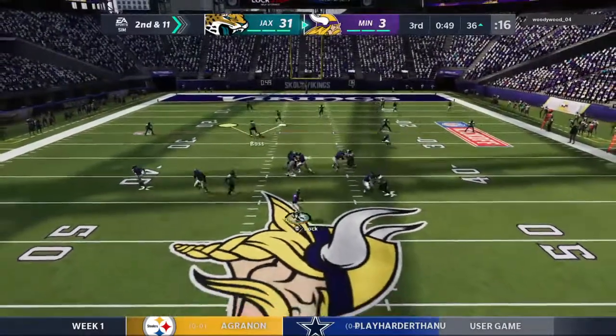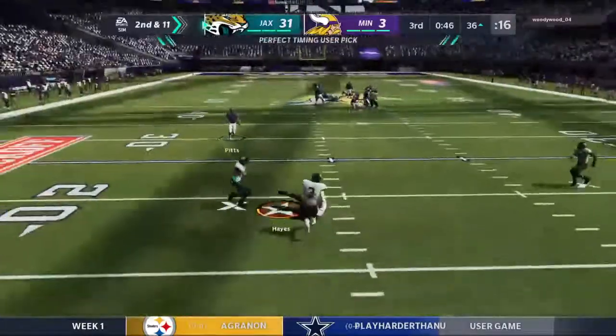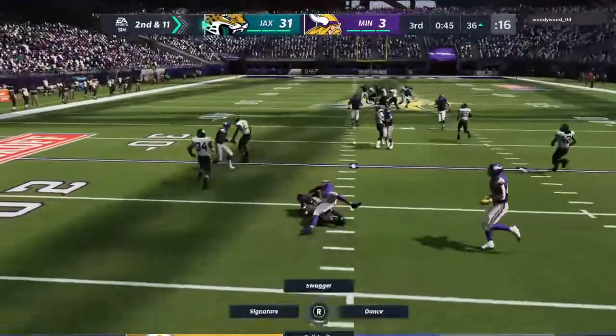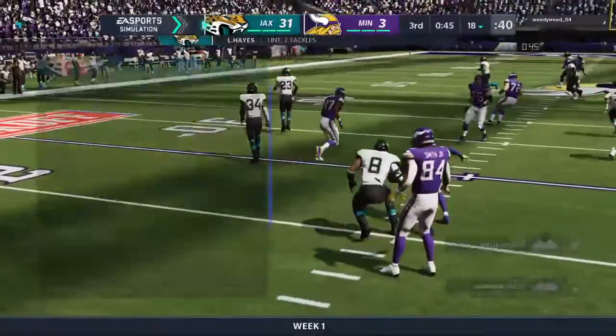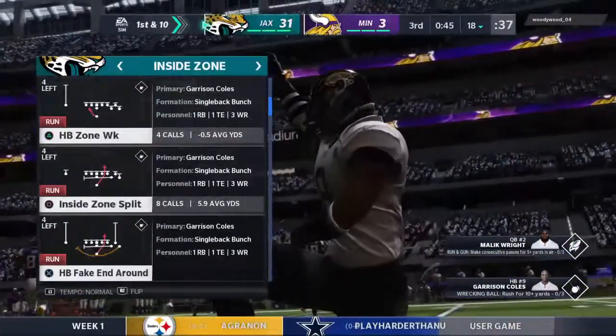Operating from the gun, Locke. And his pass is intercepted for the 4th time today. Picked off at the 19. And a big turnover there as his guys will get the football.